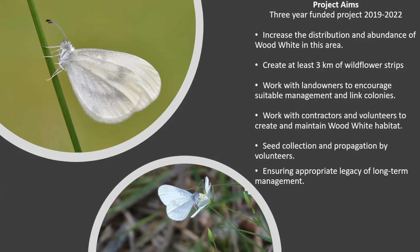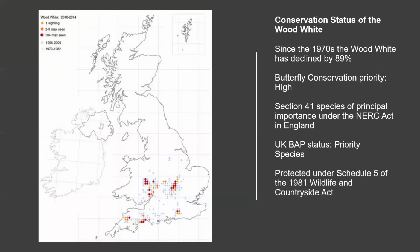So in terms of the Wood Wight itself, it's quite a scarce butterfly. Its population has declined dramatically since the 1970s. It's one of our high priority butterflies. It's listed under the NERC Act, under Section 41, and it's a priority BAP species in the UK.